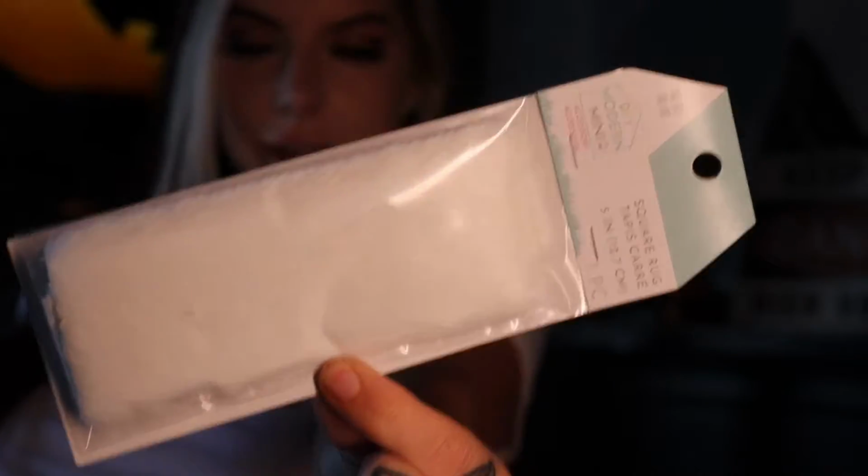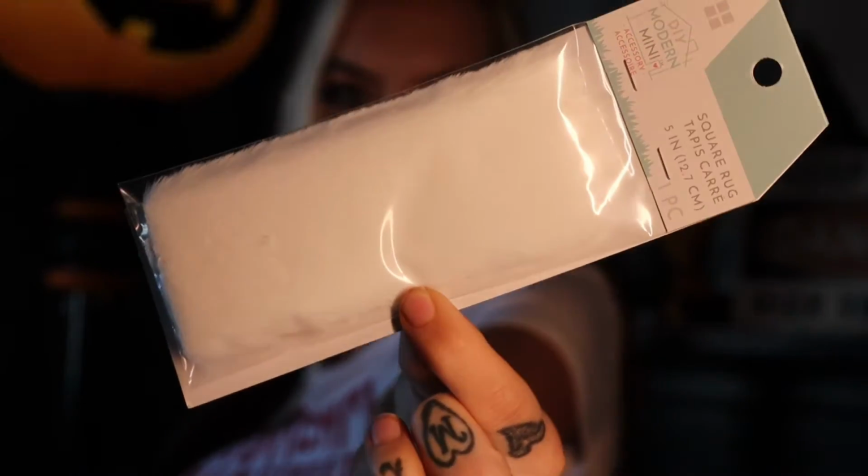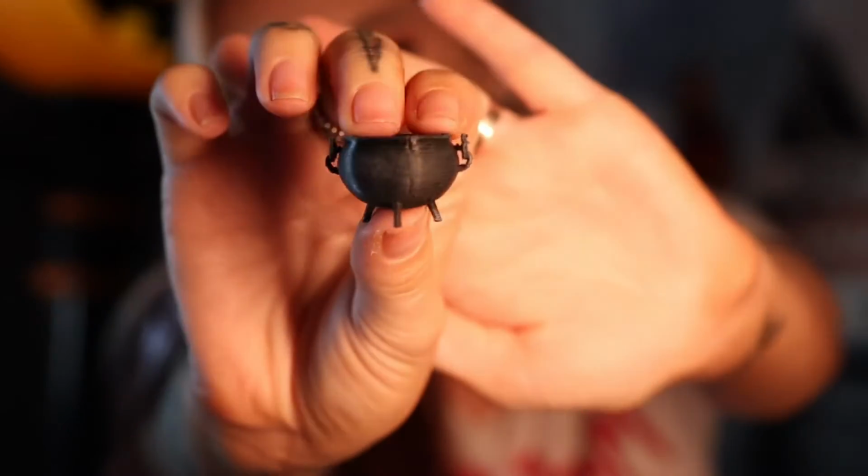This square white what? What was that? This square white rug. Oh my god. It's a rug. It's white. It's square. You get it. Autumn trees. Cauldron. Let's see what this kit comes with.